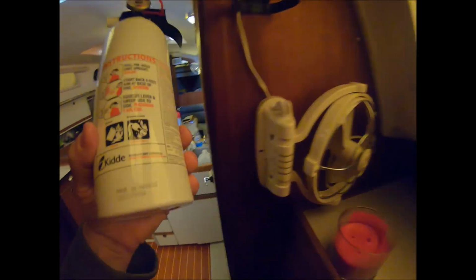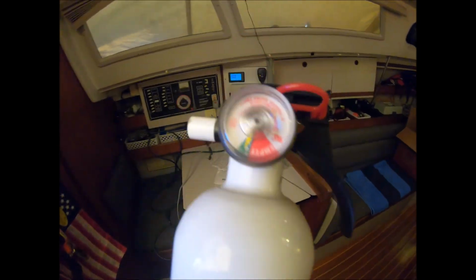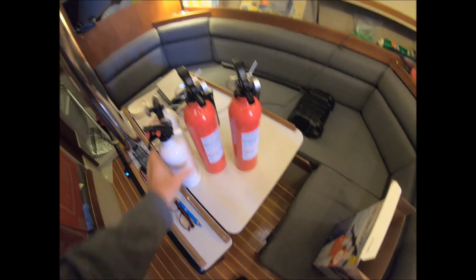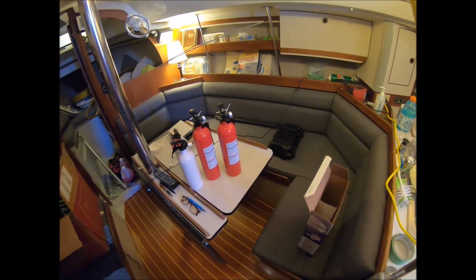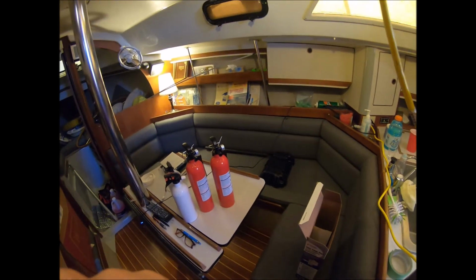Let's see what this one is. And again, both of these show okay, you know, from a pressure standpoint. Yeah, this one's also 2010. I've got some other older ones on the boat that I'm going to look at. I might keep those 2010s stashed away, but to be legal, I wanted to have a fresh one.